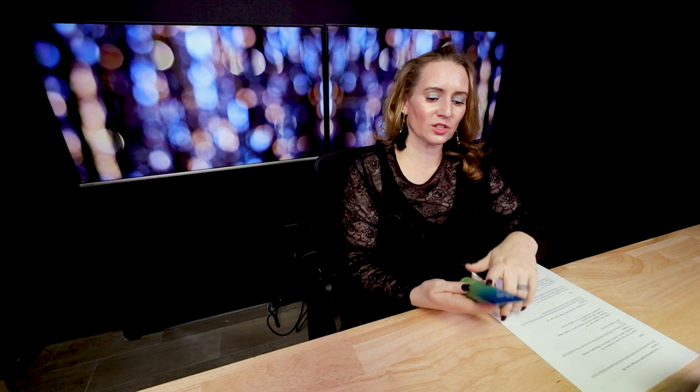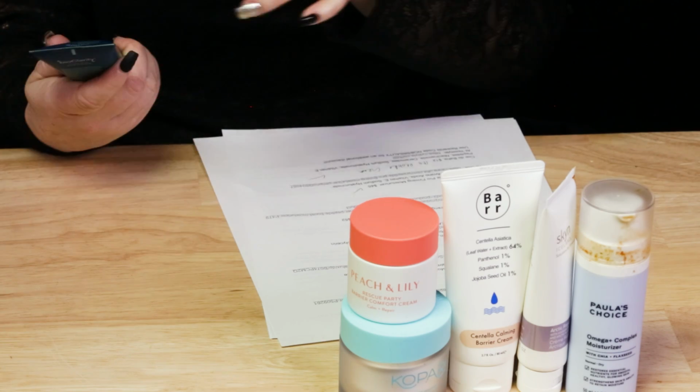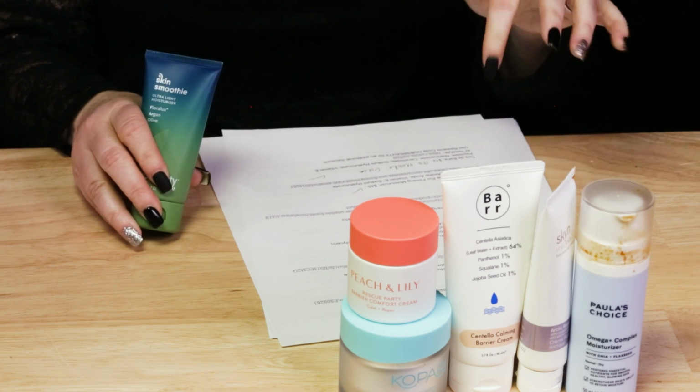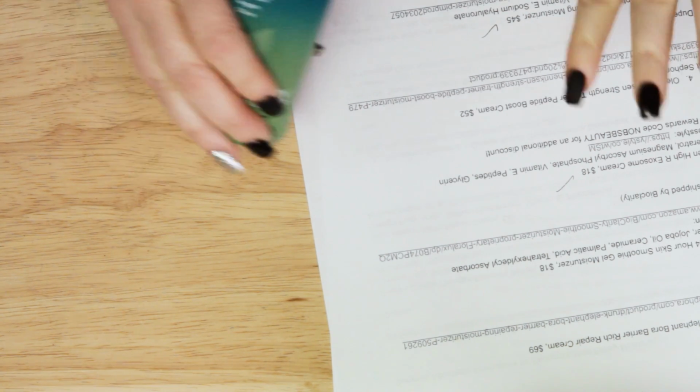In terms of the similarities to the Drunk Elephant, we've got the shea butter, the jojoba oil, ceramide, palmitic acid, tetrahexyldecyl ascorbate, and I just realized I grabbed their smoothie version. But anyway, I'll link to the other version. Sorry, I grabbed the ultralight version, but I will link to the correct one. So check that one out.